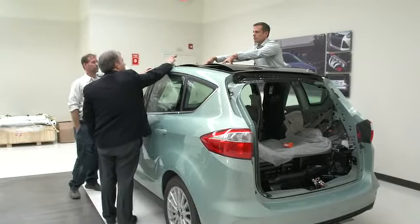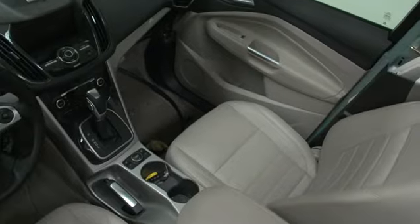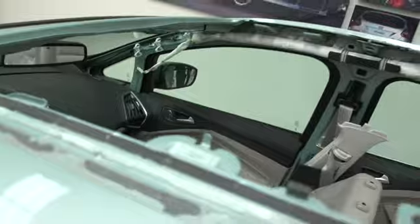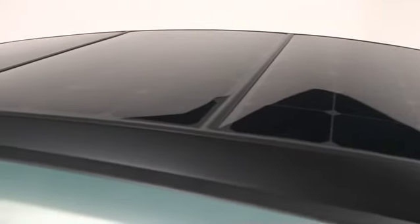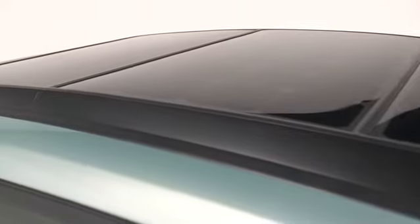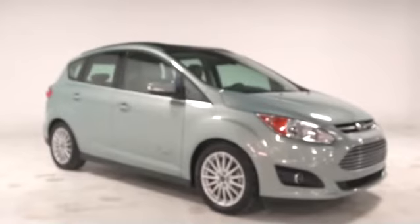Solar, which we call PV or photovoltaic, has not only increased in its efficiency, but it's now gotten to a point where it's beginning to show economic viability, that we can actually power our vehicles, our plug-in hybrids like the C-Max Energi, on solar. In this particular case, we've taken about 1.5 square meters of solar PV and put it on top of our C-Max Energi, and it's called the C-Max Solar Energi concept.